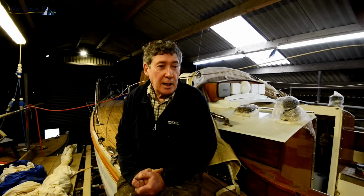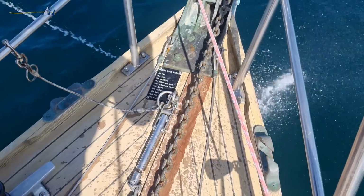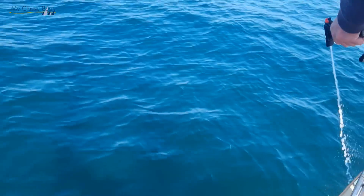A great friend of mine has a plastic boat, which is unfortunate, and he keeps saying to me, I've got everything on my boat. I can't think what else to put on it. I've got every gadget known to man. I've got this talks to this and that talks to that, and this beeps if I don't do this, and I can't think what else to put on my boat. I says, well, you haven't got a deck wash. I said, most proper boats have a deck wash.